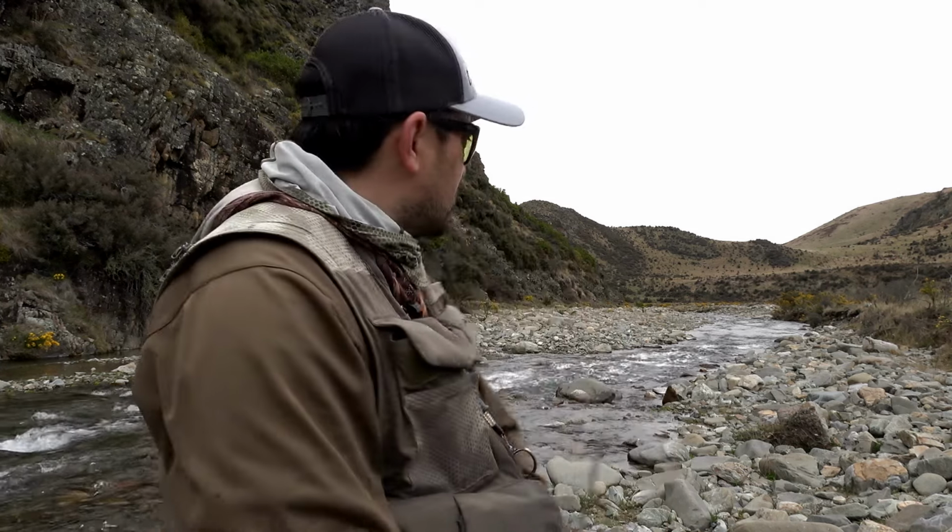Open day, new season is here. Finally. 1st of October today. Fishing a different stretch, different water than what I normally go to, so I thought I'd try something different, especially for open day, and it's always busy. I've had a couple of people pull in already, but luckily I got here early enough.